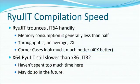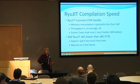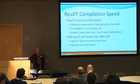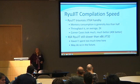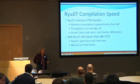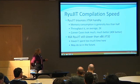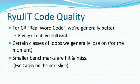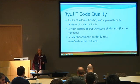We're doing quite a bit better than JIT64 in compilation speed, but more importantly, the outliers are much better. On average, it's 2x, but as much as 40x. It's still slower than the 32-bit JIT, but considering how much better we are than JIT64, it's not really a concern at the moment. Once we replace the x86 JIT, we might have to worry about that. For the code quality, we are generally better for real-world code.